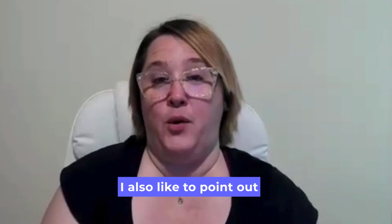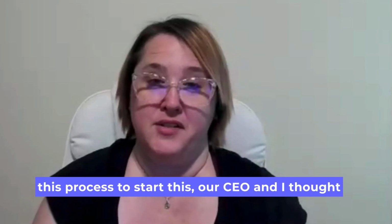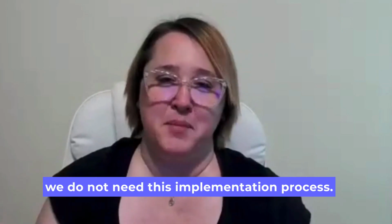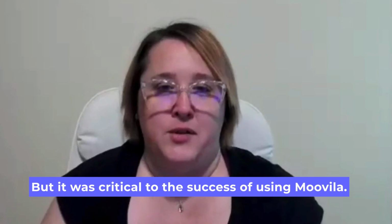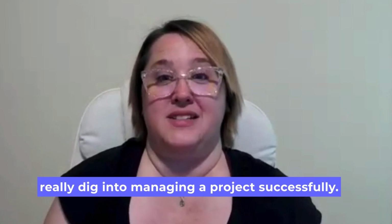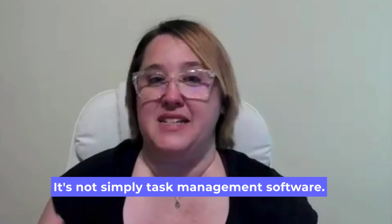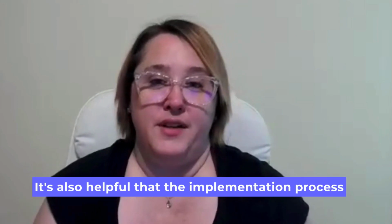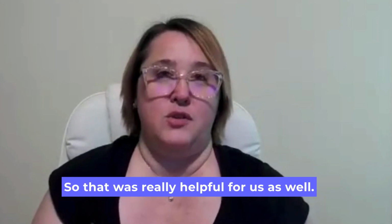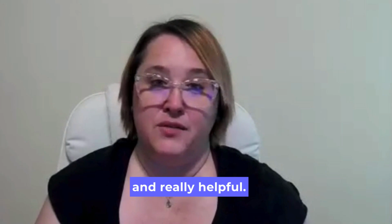I also like to point out that the implementation process is critical. It is funny because when we were going through this process to start this, our CEO and myself thought, okay, we've implemented software before, we do not need this implementation process, but it was critical to the success of using Moovila. Moovila has a ton of features that really dig into managing a project successfully, and having that help to navigate all of that was invaluable. It's not simply task management software. It's also helpful that the implementation process focused on our bigger picture and how we could integrate everything better. So that was really helpful for us as well. And with support, everything, the team has been really responsive and really helpful. It's been a great experience.